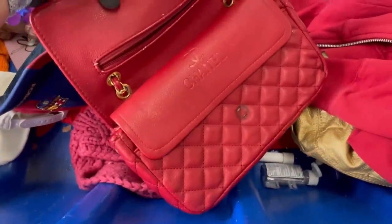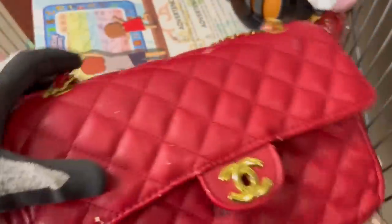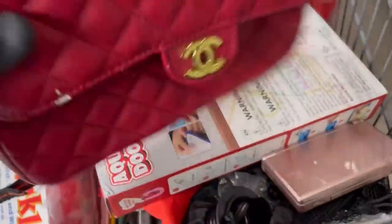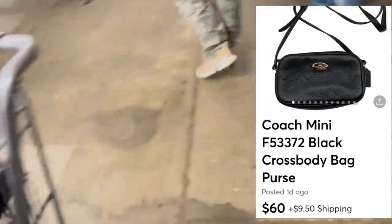All right, I found Chanel. No way. No way. No way. It's definitely a fake, right? I hope it's a fake because I threw that bad boy back in. But you could see there it looked like it was peeling, and I'm guessing that an authentic Chanel would not peel. This here is a Coach Mini crossbody.